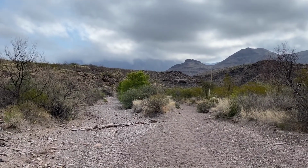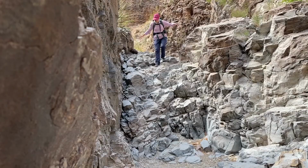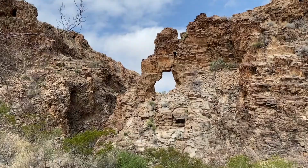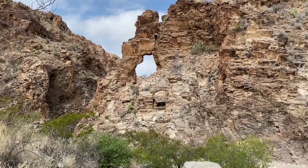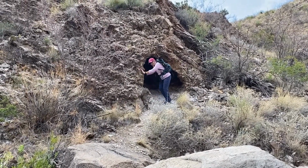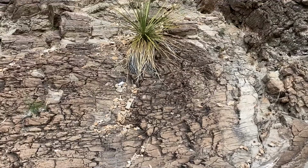Some low-hanging clouds behind us. Makes it look easy. How cool is that? A hole in the side of that hillside. Just beautiful. There's a little cave up there. Welcome to my new home. Called Roughing It. Look how interesting this rock is. It looks like wood. So cool.